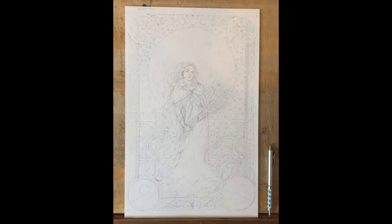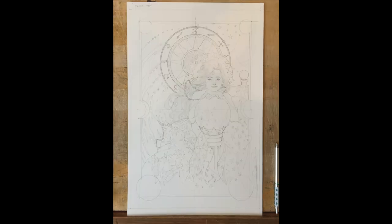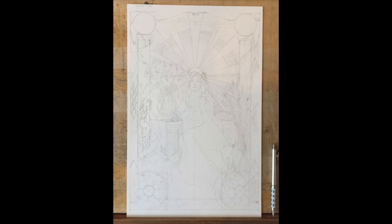So, as you can tell, they're 11 by 17. They're going to be big. They're not going to be small. They're going to be this size. That's why I have to get the drawing right. And man, I hope you enjoy it, because I'm loving doing it.